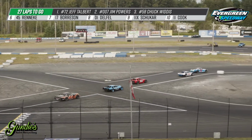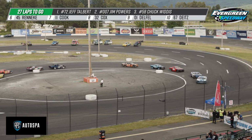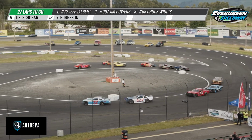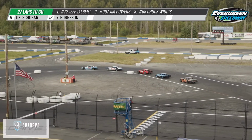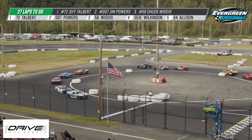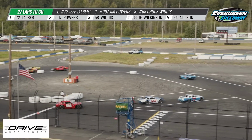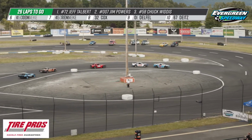We're going to go back up front to the leaders, Jeff Talbert, Jim Powers, Chuck Wittes, and then there is Jessica Wilkinson, the JE55, with Eric Allison, who has made quite a good amount of appearances on the podium this year, so we'll see if he's able to get that 64 car up a few more spots. Jessica paid me a bunch of money in the off week to remind people that JE55 spells Jess, by the way. Just in case you didn't know, she had a bad corner there and lost a spot.